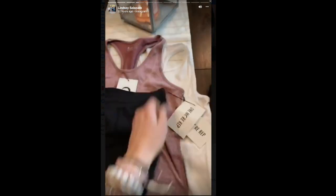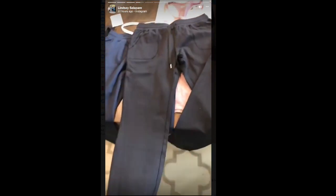Here's the black pair. I don't know what the material is, but it's kind of like a polyester blend, I think, but the kind that doesn't fade in the wash, which I love, love, love. And they are so cute.